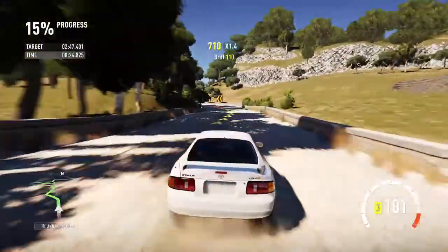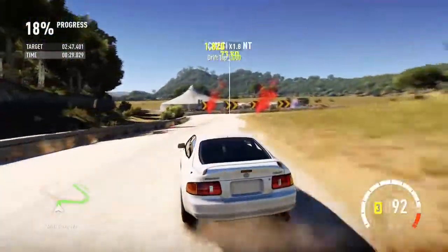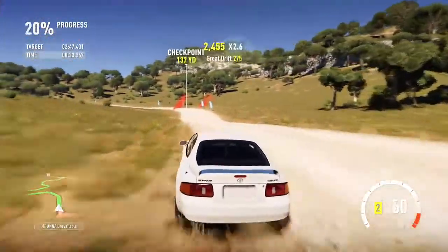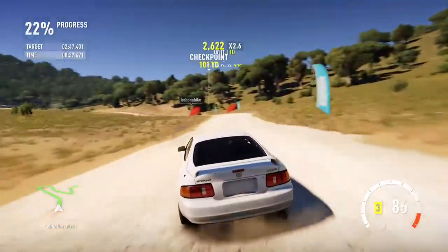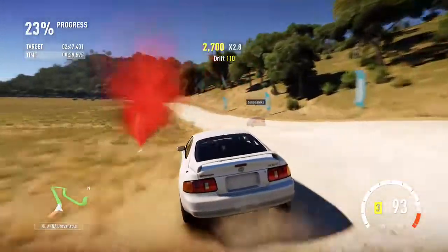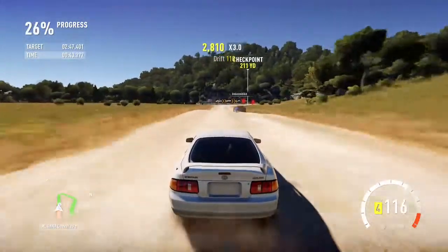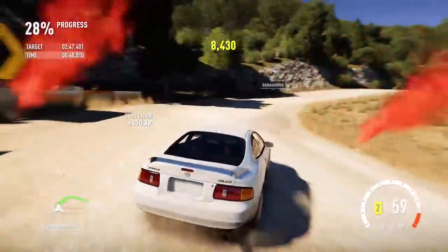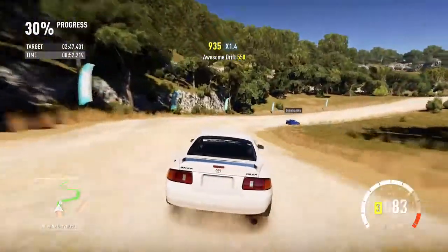This handles brilliantly, even with the ride height being the same, so you don't have a better suspension. It's still a dream to drive, plus it has all that power. But since it's lighter than some of the other cars, again, you know, weighing about 2,700 pounds, it can use all that power.